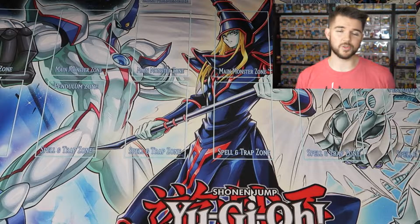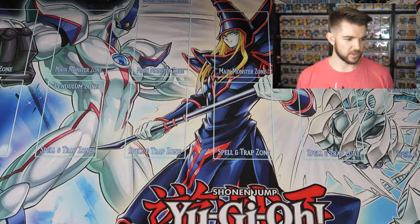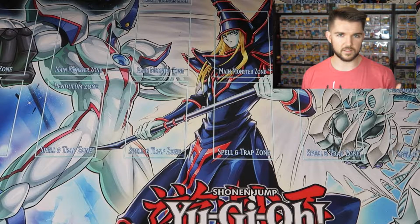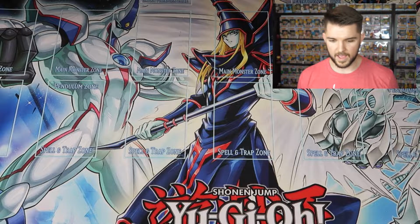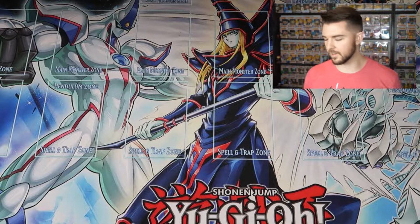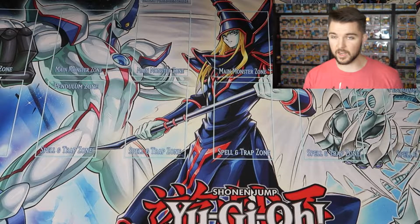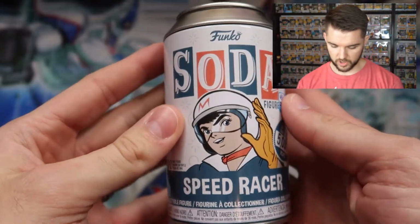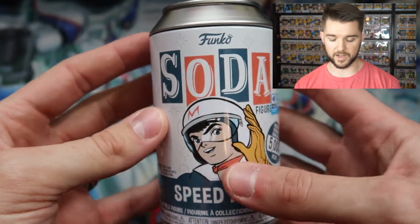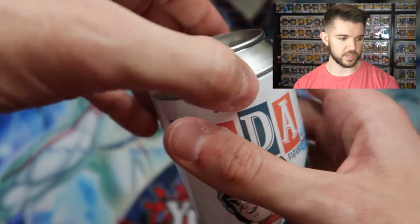But today we're going to look at two lines that have recently come out, and I have found to be extremely exciting to collect. There's the chase aspect to them, which I think a lot of Funko collectors look for, and of course there's a Funko vibe to them that I really like. So what I'm talking about, I'm going to show you a couple that I have picked up here. The first one I'm going to show you here is Speed Racer, and this is part of the Funko Soda line. I picked this up as part of the WonderCon that Funko did online.